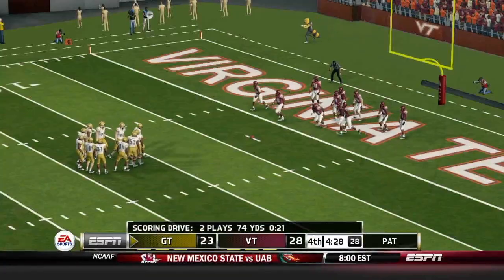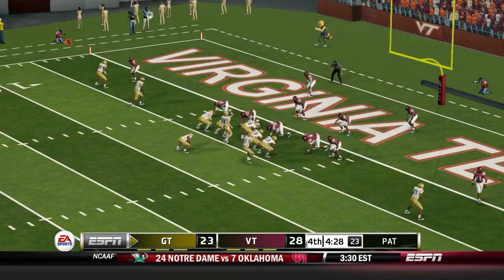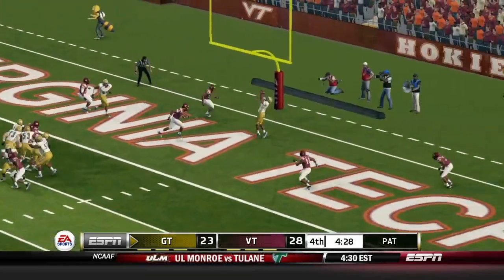They'll go for 2 in this situation. Check pass. Watch 36. 36 to Mike. Go! He's got it for 2.